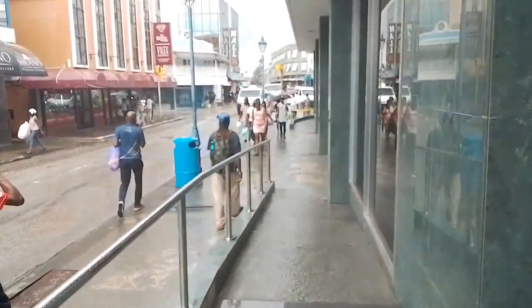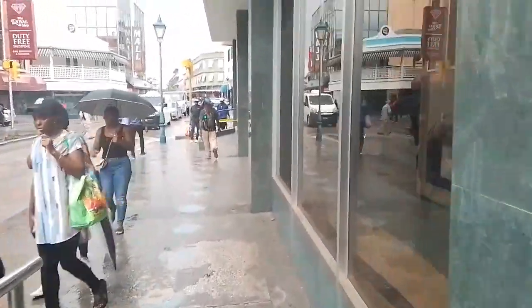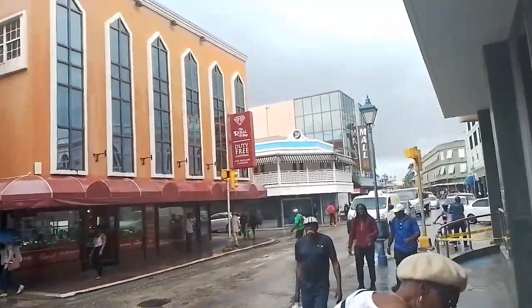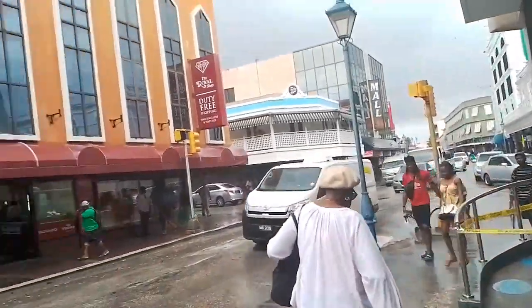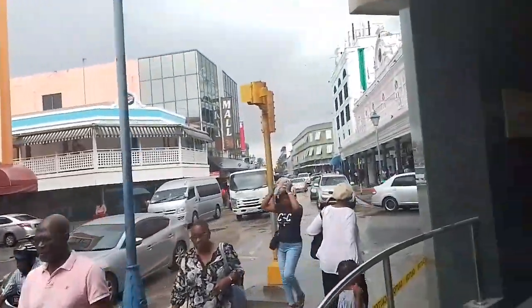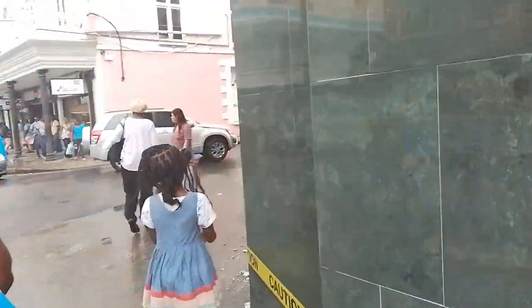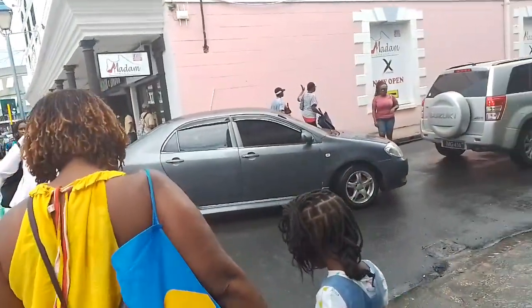This is the Republic Bank here, which was once CIBC, First Caribbean Bank. And this is Harrison's duty free, and the Royal shop here. Another jewelry store. So there is the Republic Bank, which was once CIBC Bank.